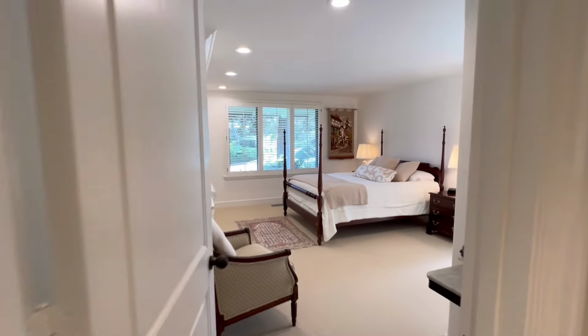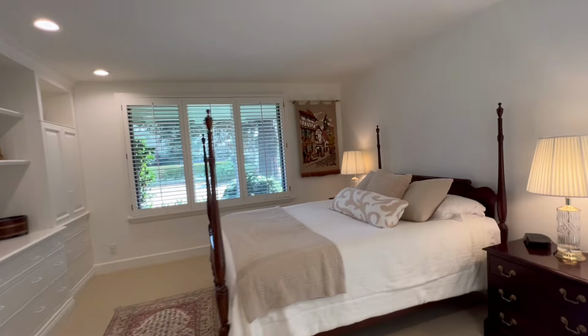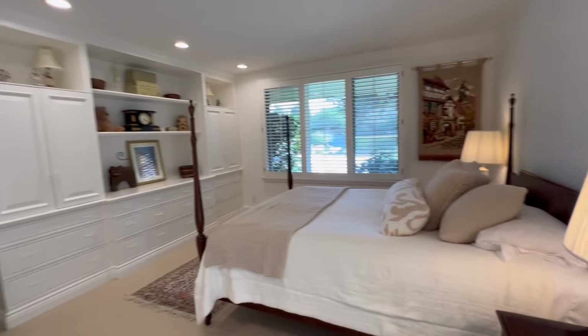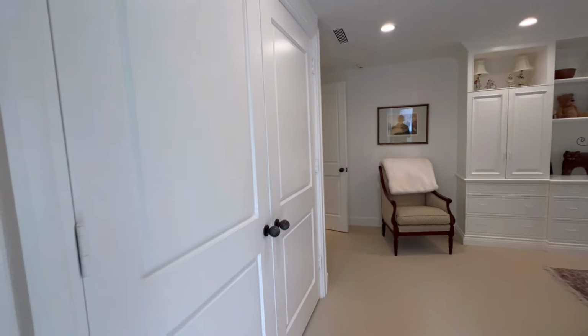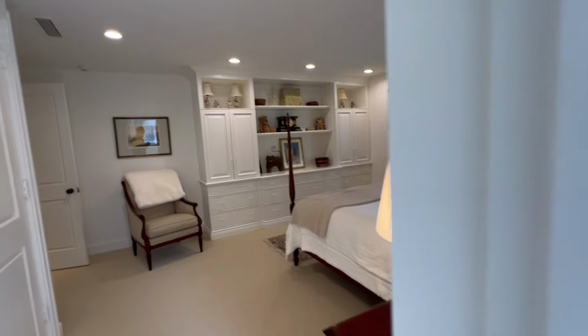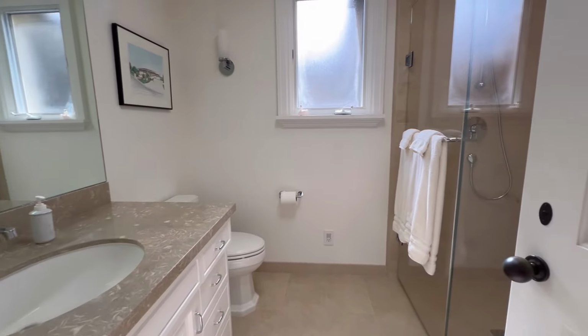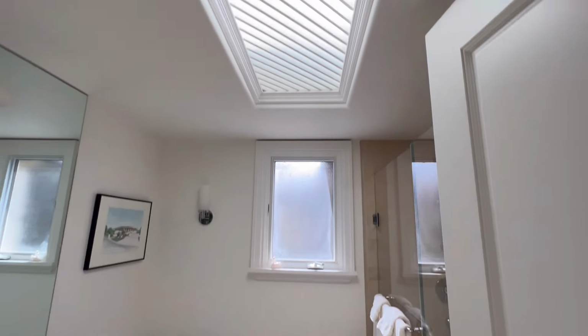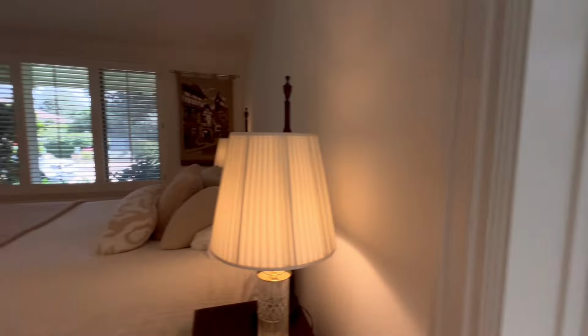That's the elevator. Not opening, but it's got an elevator. All right, another bedroom. Some nice built-ins, another good size, plus a closet. More light, just like the other one. You've got this skylight in here, so it adds natural light.